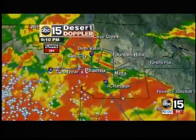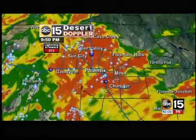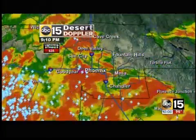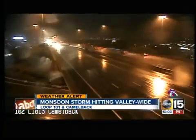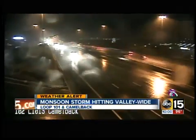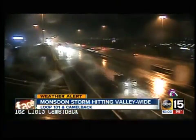Chief Meteorologist Amber Sullivan's tracking the rain, the winds, and possibly a funnel cloud sighting. We'll check with her in just a moment. We want to give you a look at some of that rain coming down right now. This is the Loop 101 in Camelback, and we have crews in every pocket of the valley for you tonight to bring you live coverage from every angle.